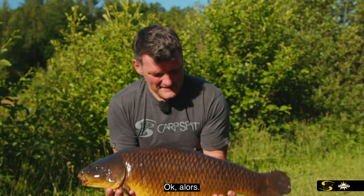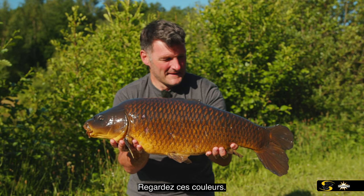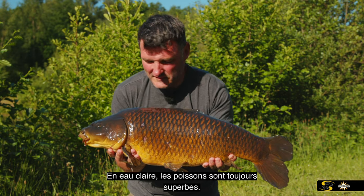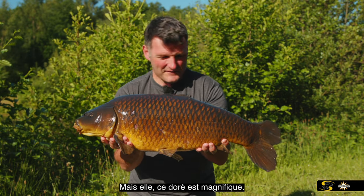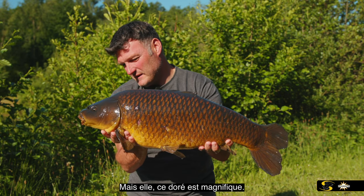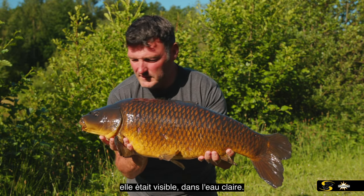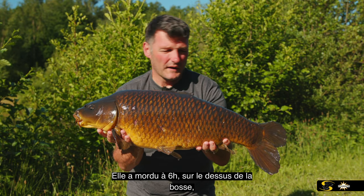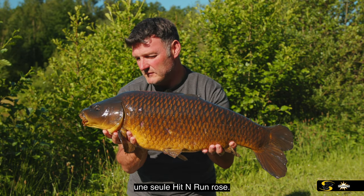All right then, just have a look at the colours on that. You know, clear water fish are always absolutely stunning, but this thing, just the gold on it, it was amazing. And the fight was incredible as well, watching it come in that clear water. And this came at 6 o'clock in the morning off the top of the bar, single pink hit and run.